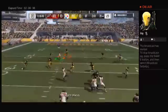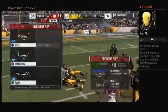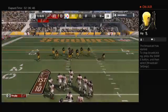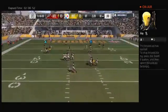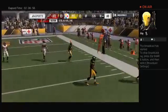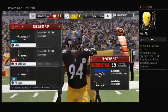On 1st and 10, it's Ryan. And Jones has it over the middle. They'll get 17 yards there. And the Falcons are going to get a first. From the red zone now, here's Ryan on 1st down. He couldn't quite hold it. Got hit. Ball pops out, incomplete.